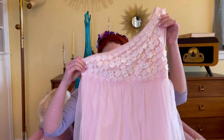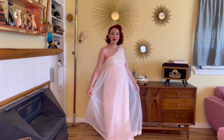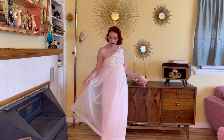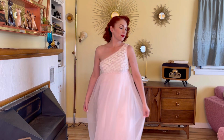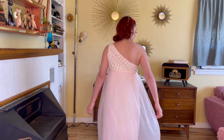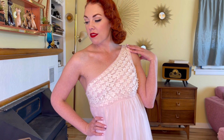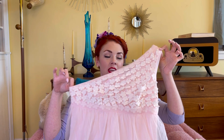Next one is from eBay. You guys, I mean, just look at it. So pretty. I love the pink. I love these flower appliques off the shoulder, or one shoulder. It's so pretty. I basically just feel like a Greek goddess when I wear it. Got this one on eBay, and I paid $18 for it.